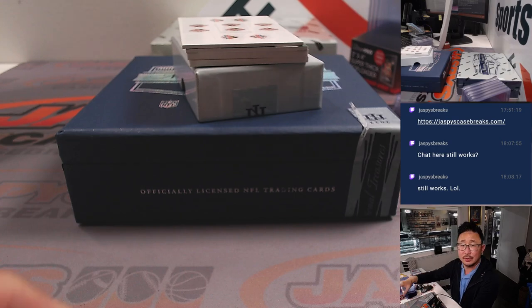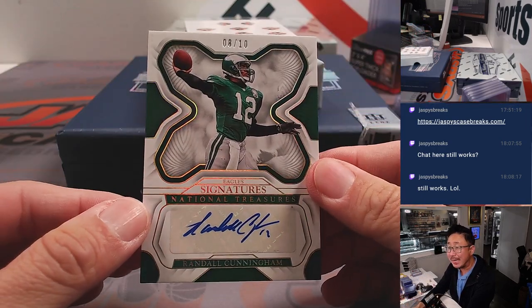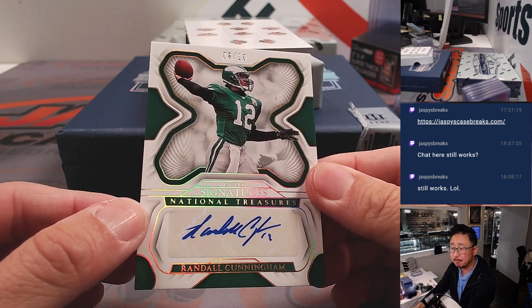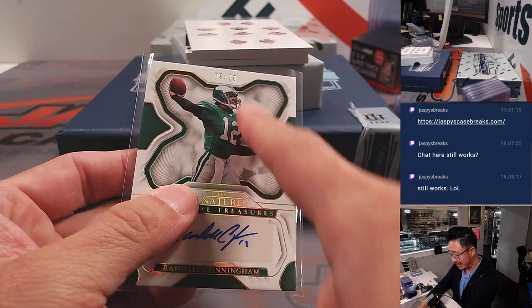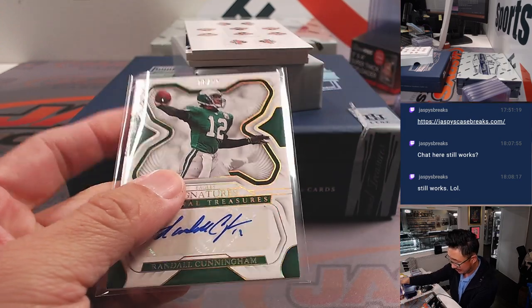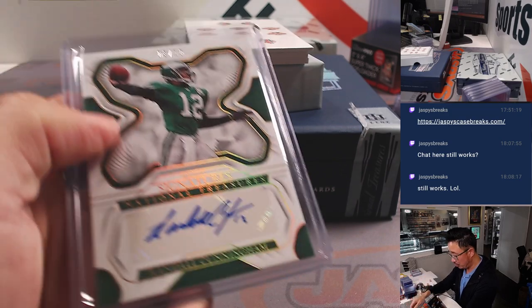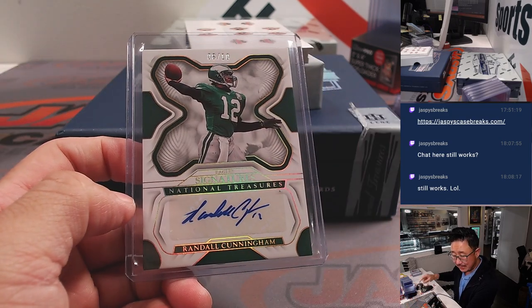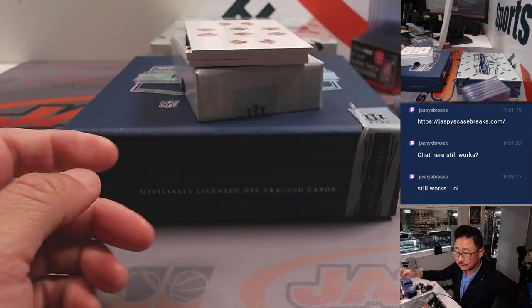There you go, MH, what's going on? And we got Randall Cunningham, 8 out of 10. They should bring that old Eagle Kelly Green back. What do you think, Eagles fans? As their main uniform. Philadelphia 8 is going to be for Matthew S.